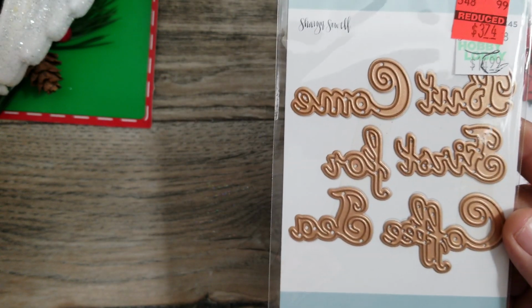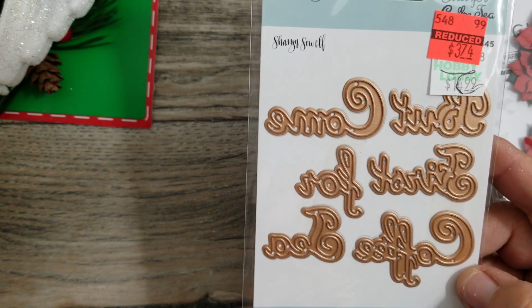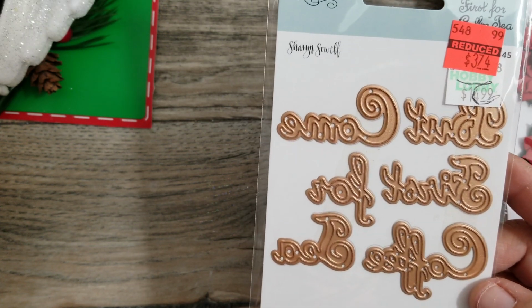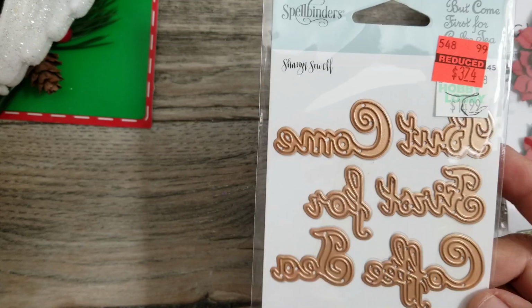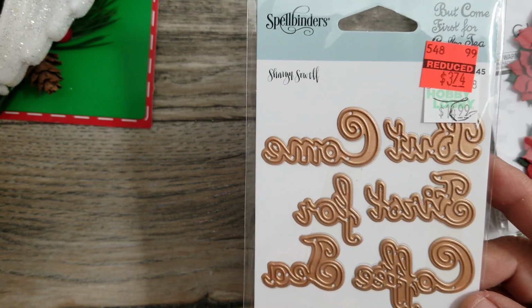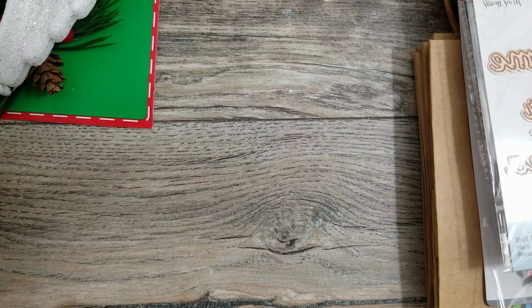And then they still had some dies that were on sale. I picked this one up, and this is the one that goes with the coffee cup that they had. They didn't do it in one set. They did the cup separate, and then they did the words separate. I picked up the cup, but I hadn't picked up the words. But they were reduced to $3.74, so I thought, what the heck, I'm going to pick them up. I was really good. I wasn't too bad.